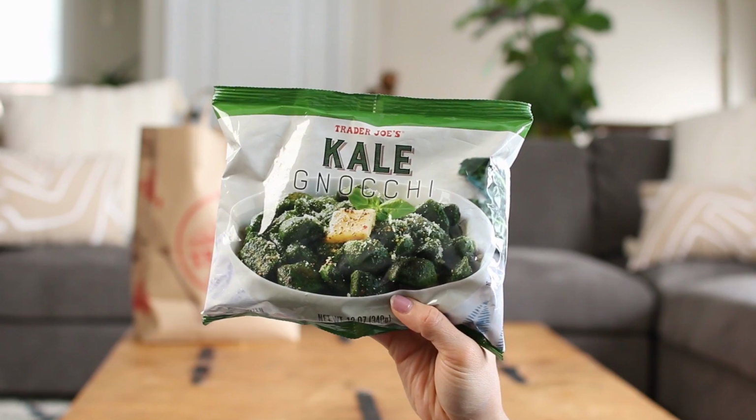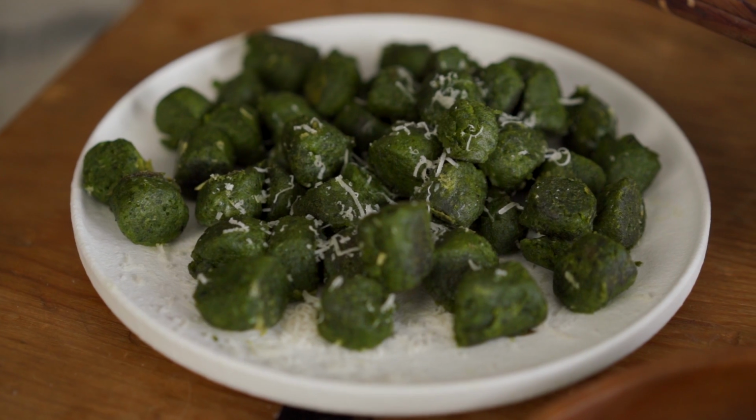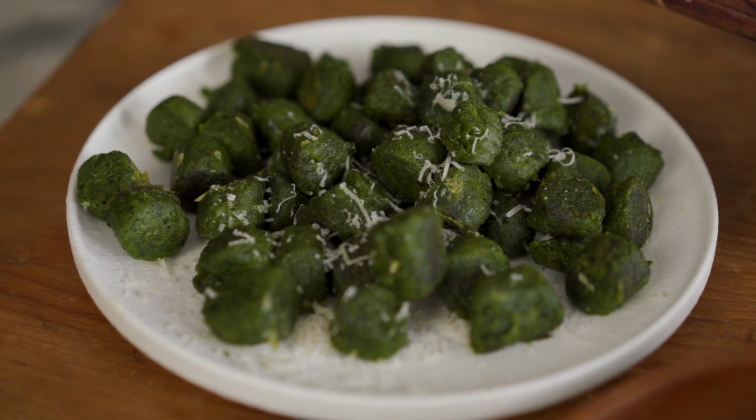Well, this is broccoli gnocchi. No, it's kale. Kale gnocchi. Okay, I always said it as gnocchi. Never had it before. We've had the cauliflower one, and this is actually pretty good. Not bad, kind of kale-y. There's no sauce on it, it's just butter and Parmesan. Yeah, it was good. I was sad they didn't have the cauliflower one.